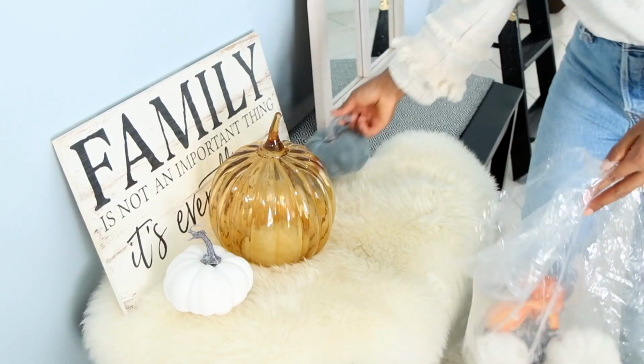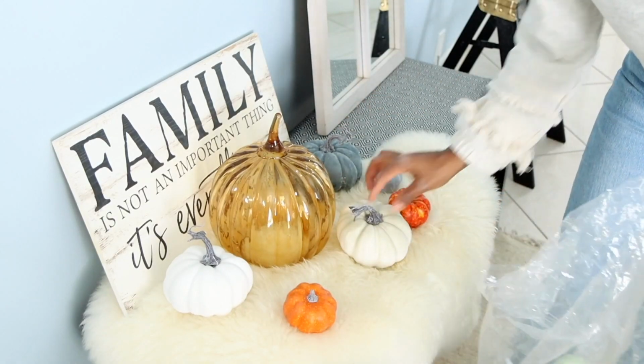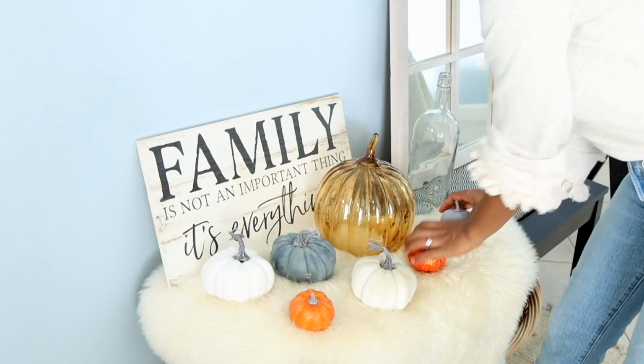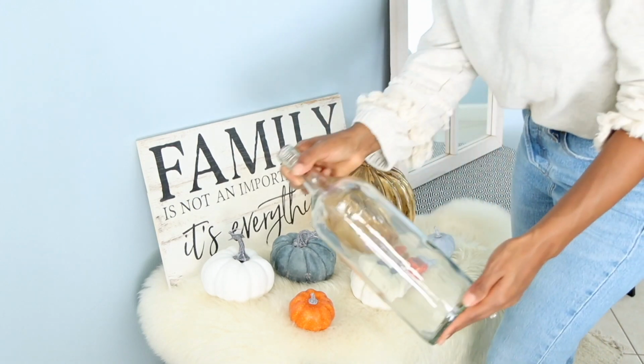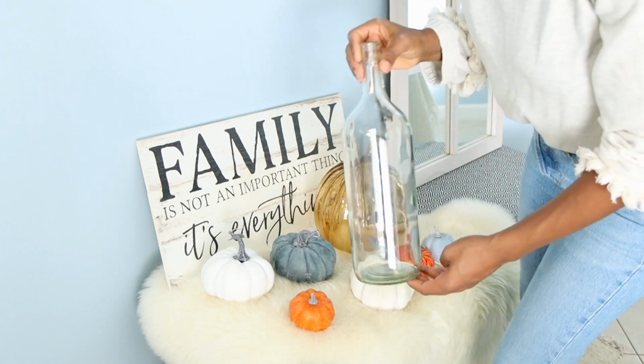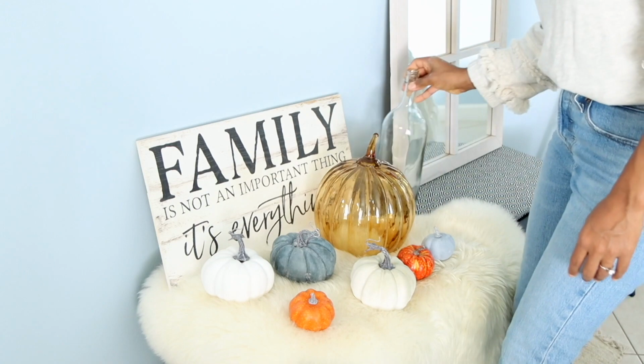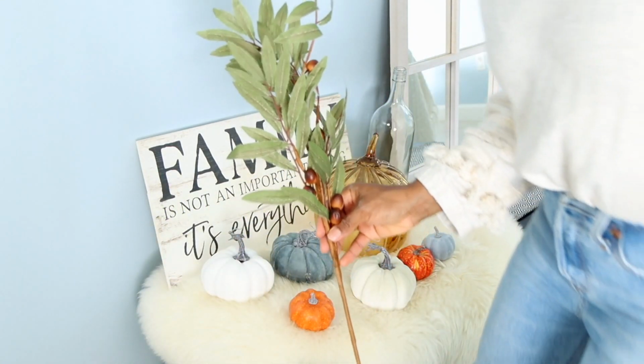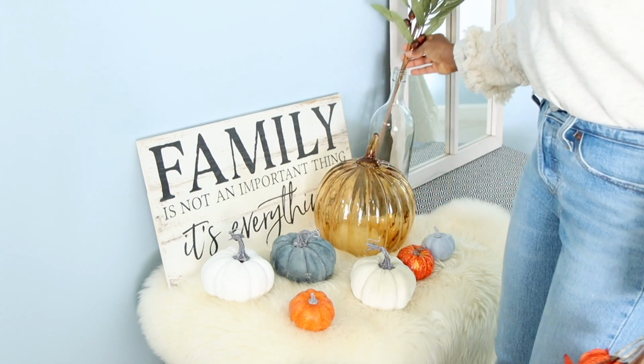As you can see, I was adding these pumpkins that I got from Amazon. They have this pretty blue color, and I just feel like it matches the color of the wall, so this is why I added it. Something else that I like doing is to reuse or upcycle things that I already have, like this wine bottle. I just took all the tags off, and then I used it to put all the little branches and flowers that I bought.